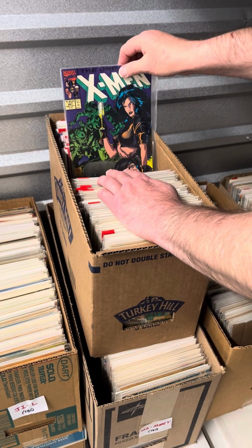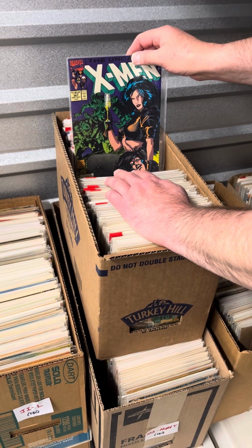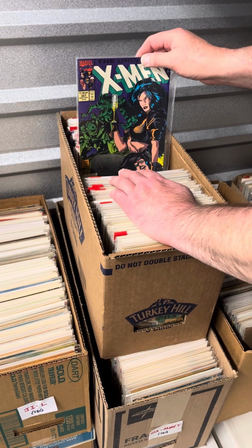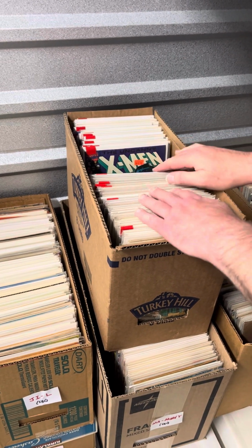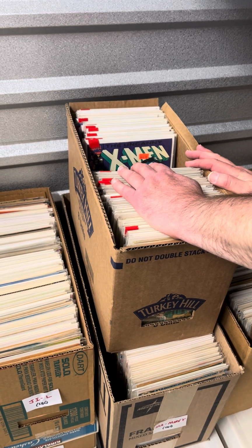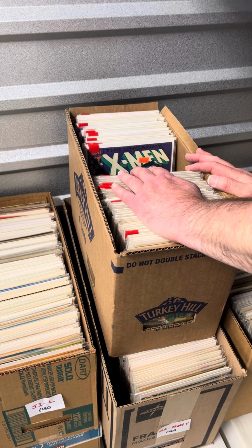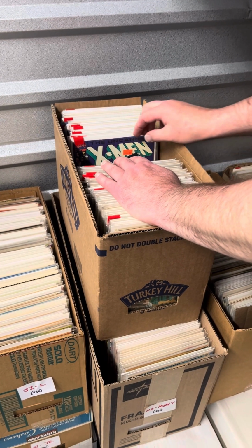And here's 267, I believe the second appearance of Gambit. And if anyone is wondering, I do have a copy of 266, first appearance of Gambit, which is slabbed. So if you have any questions about that, slabbed like in a plastic case. I think it has a 9.8 grade or 9.6. It's got a good grade though.